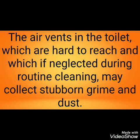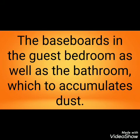The air vents in the toilet are hard to reach and neglected during routine cleaning, and may collect stubborn grime and dust. Definitely, if you go to the washroom, you can check the air vents. Simply take a toilet roll paper and wipe the vent. You will see how much dust particle accumulates in the area. This gives a very bad impression of the hotel, the management, and the housekeeping department. So please be careful on these areas.